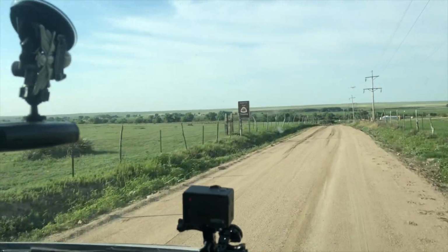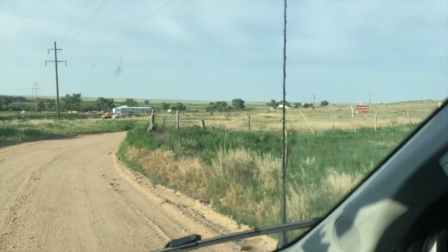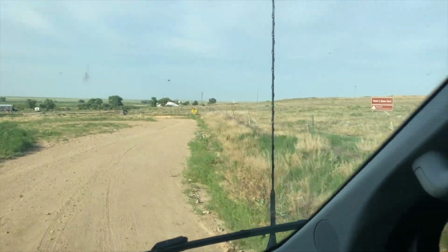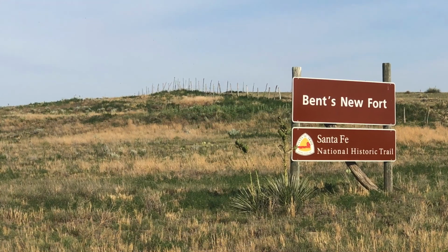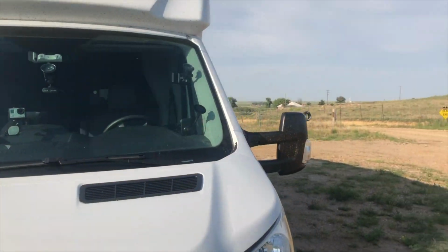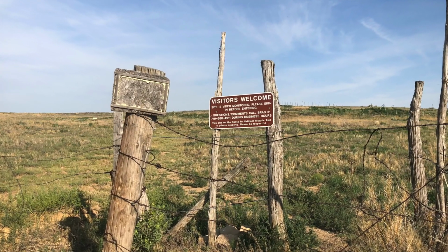So we drove about a mile down this dirt road looking for Bent's New Fort. We hadn't found anything that even looked remotely like a fort when we finally came up on a marker that said Bent's New Fort National Site. So we got out and started walking up the trail, and all we could find were some stones that were left from the fort when it was here.